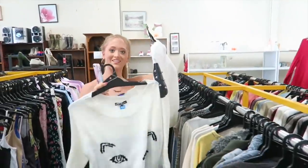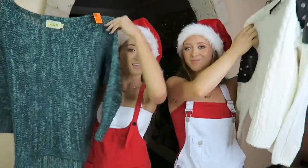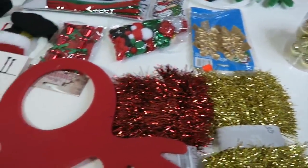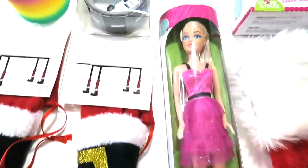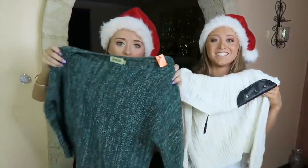I got this. So we are making these even worse. We went out and bought all this random stuff just to chuck on these bad boys. Let's get on with the challenge. So guys, these are the sweaters before we are going to ugly them.